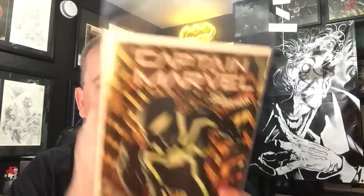Really cool Captain Marvel cover on this. This was Captain Marvel number 7 with a little Spider-Man action right there. Deadpool number 14 variant edition. Again, another one with a little Spider-Man action on it right there. Really cool cover right there. Book I'm kind of looking forward to reading. This here is from Scout Comics, and this is Crucified number 1.